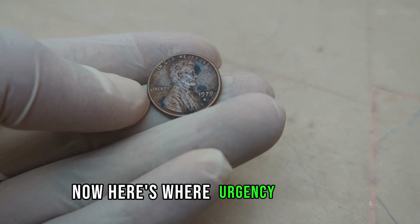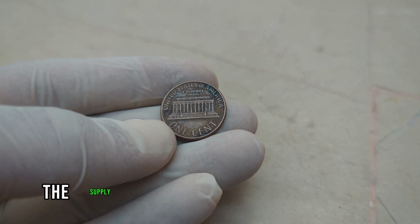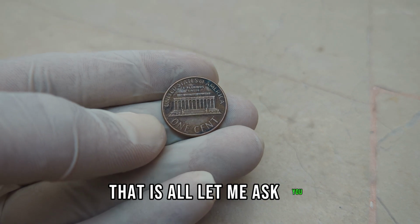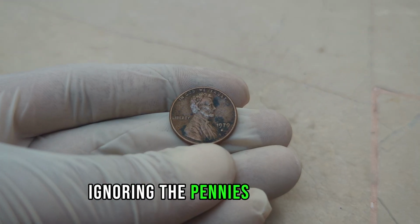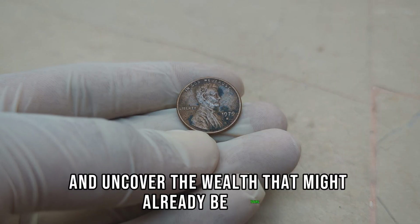Now, here's where urgency matters. Coins like this don't just sit around forever. As collectors snatch them up, the supply shrinks. And every day you wait, the opportunity could be slipping out of your hands. So let me ask you, would you rather let another year go by, ignoring the pennies you carry? Or will you take action tonight? Will you search, study, and uncover the wealth that might already be yours?